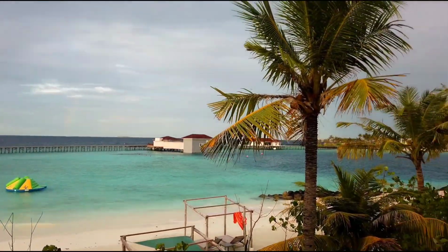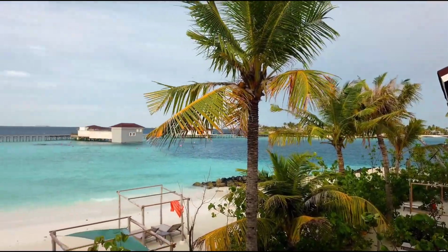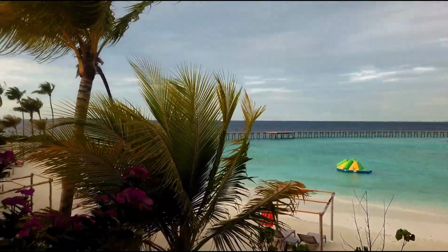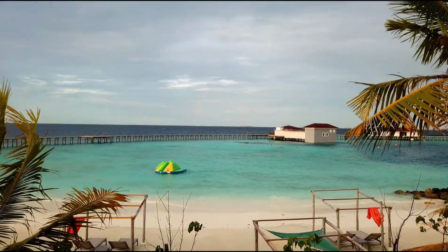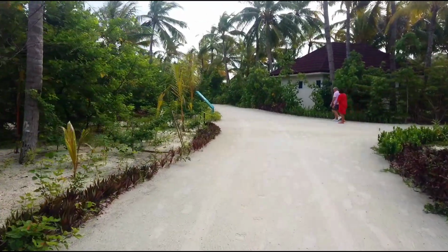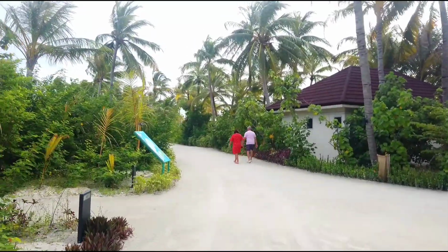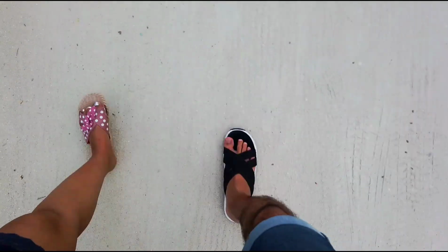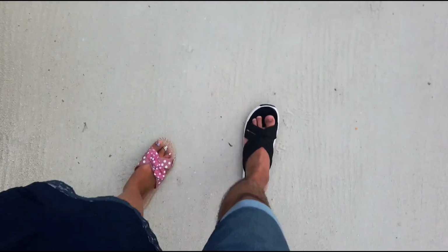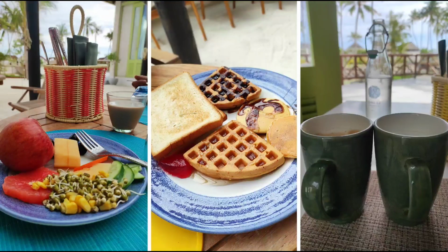We started our day 2 with a mesmerizing view of the ocean. It was at 6 a.m. We got a very pleasant view. It was an early morning beach walk. Then we went to have breakfast. Breakfast was very good, and we also had a super cup of cappuccino.